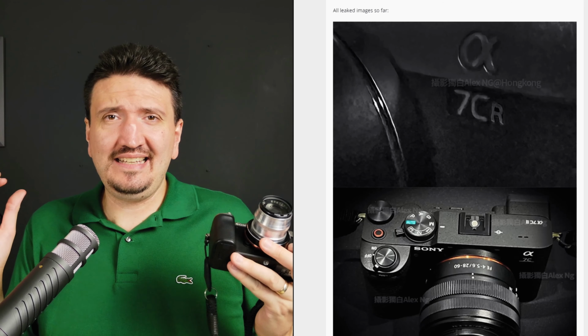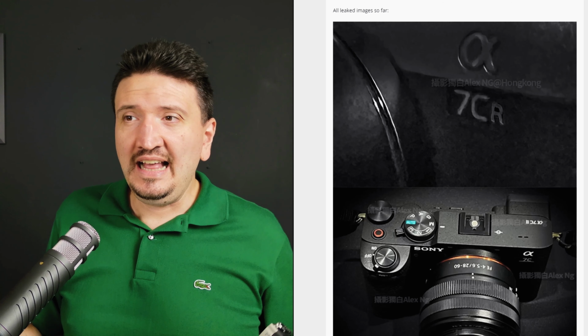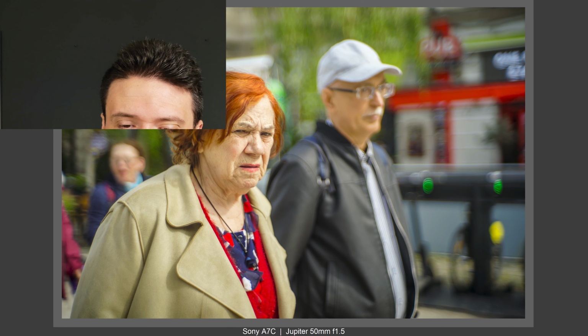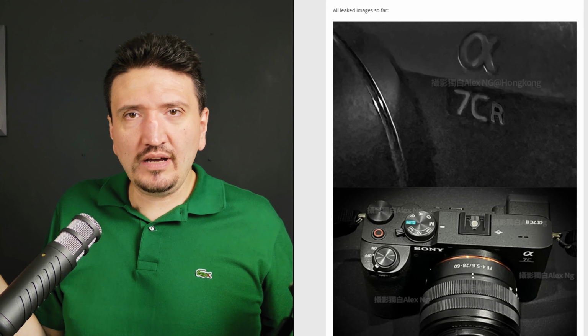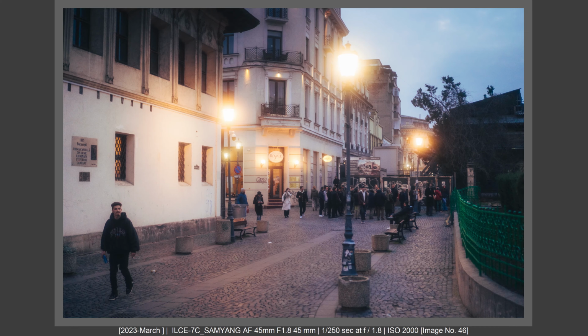So Sony A7CR will be a 61 megapixel camera, and I like that, but not too much, because I'm wishing for a system to have smaller RAW files, like Leica implemented on the Leica M11. So I'm okay with a big resolution. It's okay, it's fun to have that big resolution, but you don't want to use that big resolution every time.